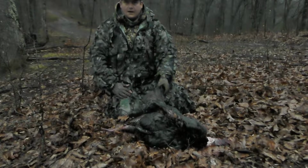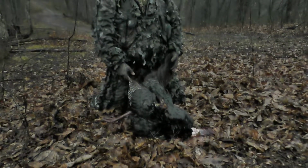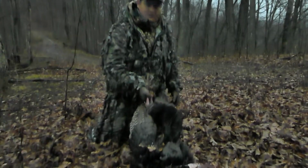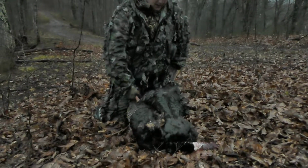They get a little bigger out here, so hopefully Jeremy brought his scale. It might be at the house, and we can compare this with his bird. I'm sure somebody's got a scale. We'll see if we can get an accurate measurement on him.